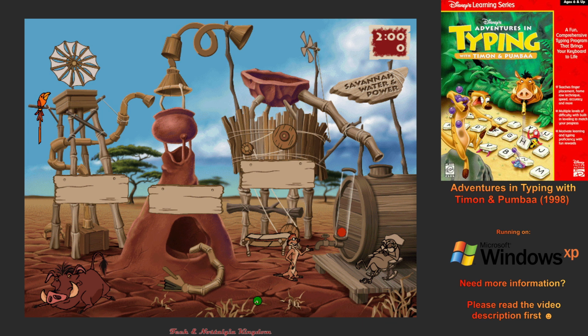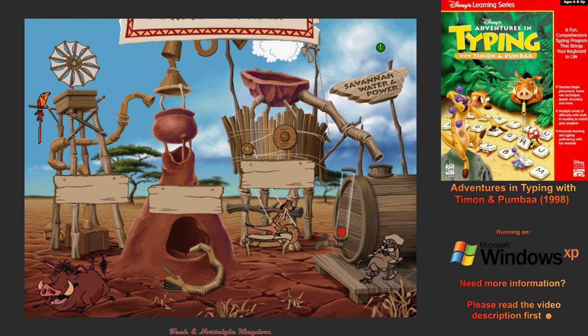Oh, this contraption is just ridiculous. All right, man! Go, Timon, baby, go! Keep trying, Timon!